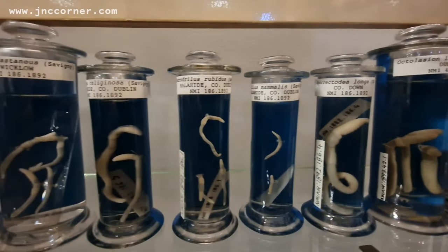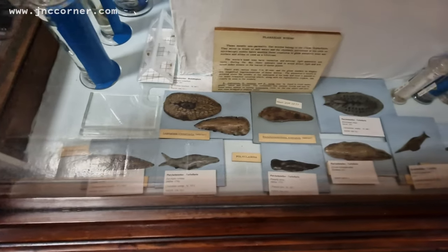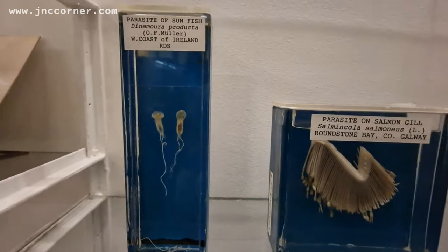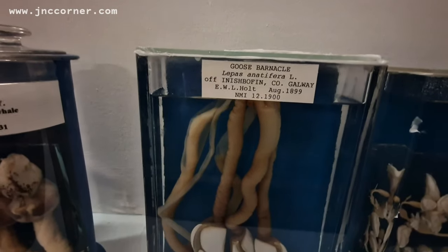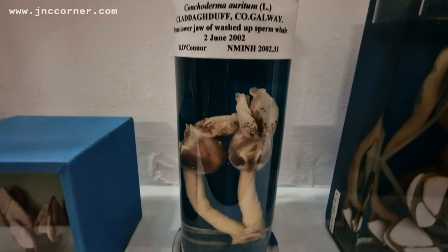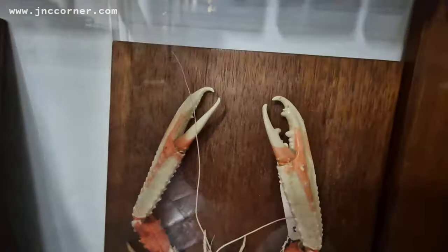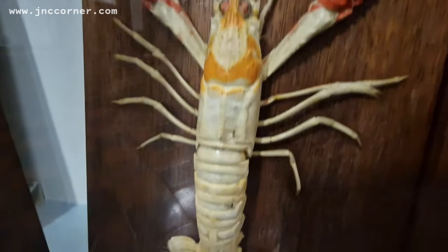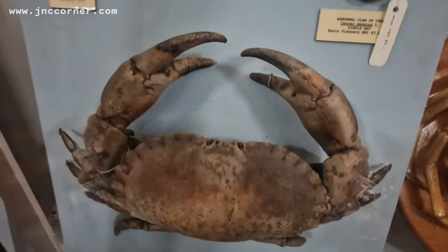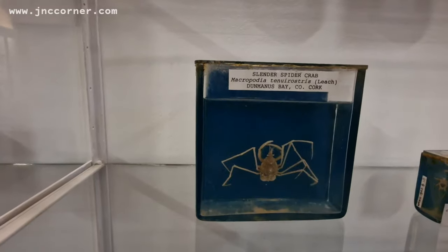Even the worms, they have very big worms. I think those are the actual sizes that are being preserved. And next are the crab family, and you can see they have the biggest crabs, and also they will show you the tiniest crabs they have.